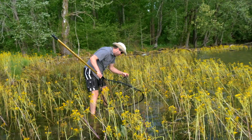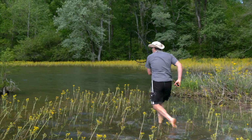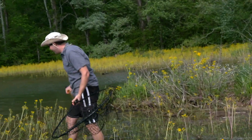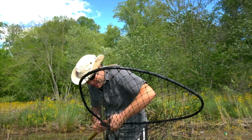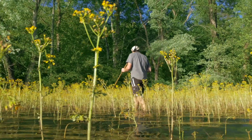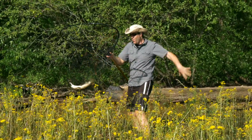Man, I can't believe I missed those. Okay, hey Josh, there's a gar right here. Oh, I almost had that one. It has been actually a bigger learning curve than I thought it would be to catch these fish with the net. But the good news is I'm headed in the right direction because at least I was fast enough to catch a turtle. Got him. Whew, sweet.